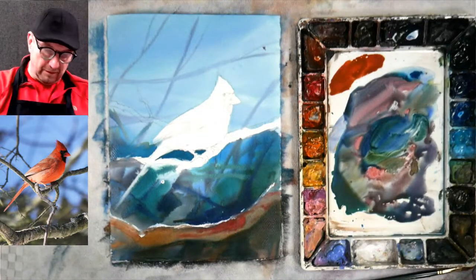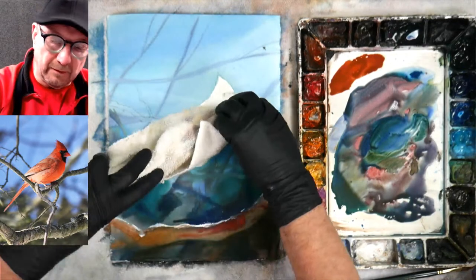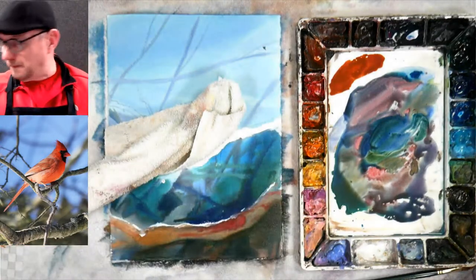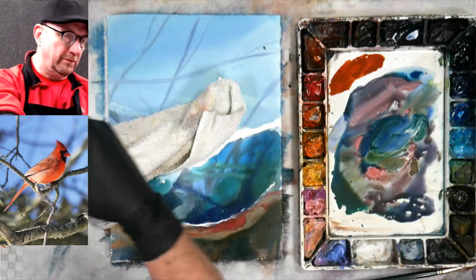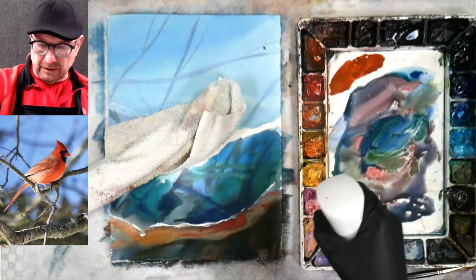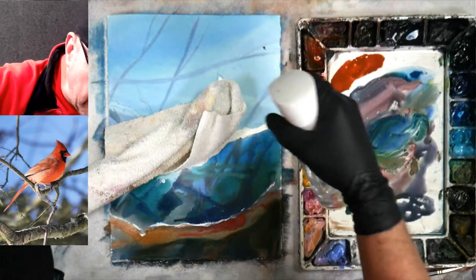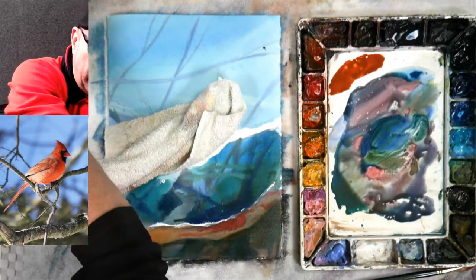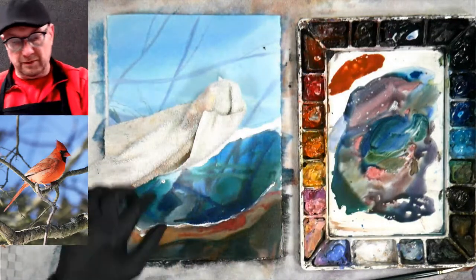And go over. Kind of put it by where my bird is. I'm going to mist the background. And so I'm just going to mist it over. And you don't have to put much. Don't soak it. Just enough to make the surface wet. And so now you have a wet, even surface with the mister.